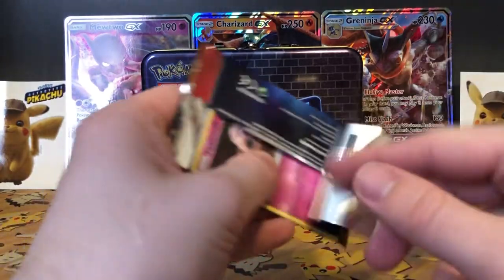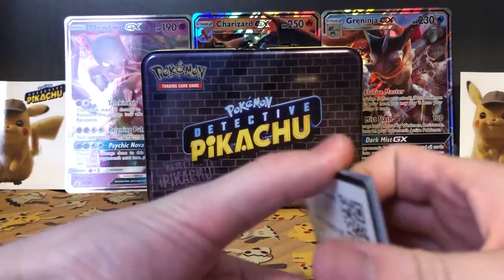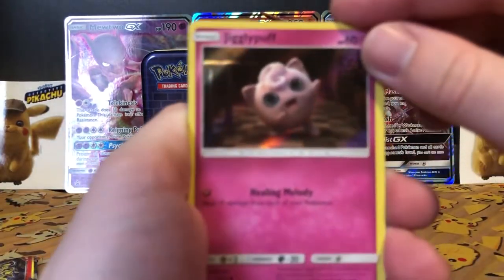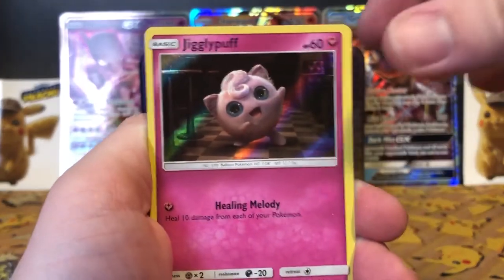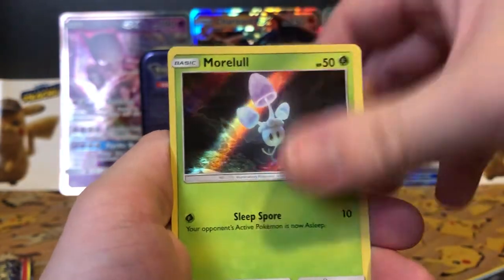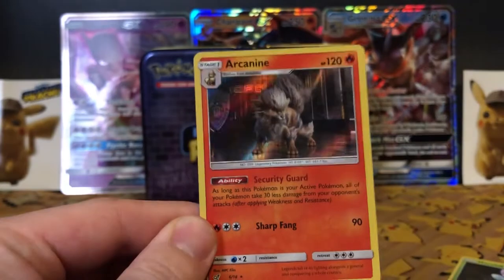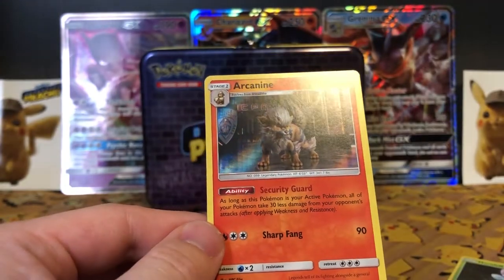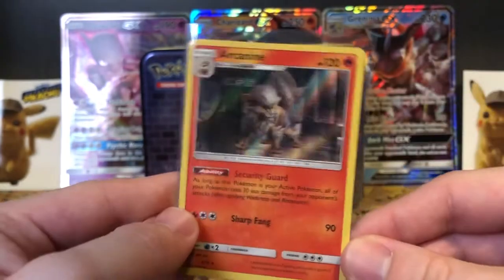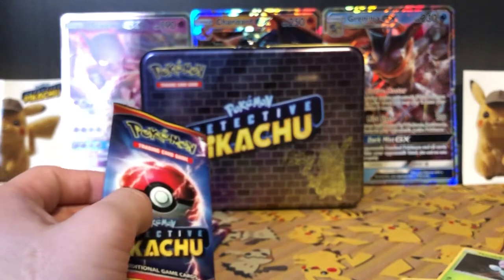Alrighty, I'm gonna hope that I can get, oh Jesus. I'm gonna hope we can get the Greninja and the, what was the other one? Magikarp, Morlow. Nice, another Arcanine here. What was it? Greninja and, oh, Mr. Mime, that's correct, okay. So Mr. Mime is a regular holo rare, possibly.